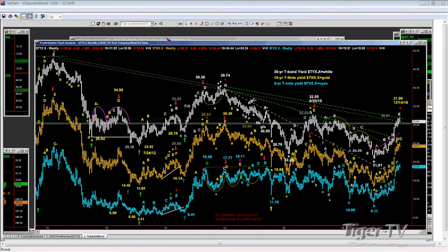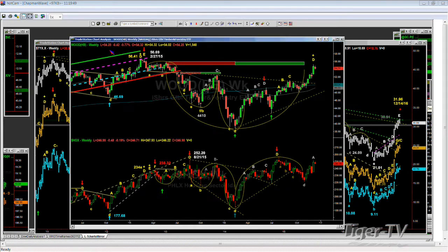And look at this. Look at how the stall occurred in WOOD, which is the iShares global timber and forestry ETF. Look right there at D. What do we call for? Well, what is the prime objective? This is what I've been teaching in my course. If I can just find it right here.